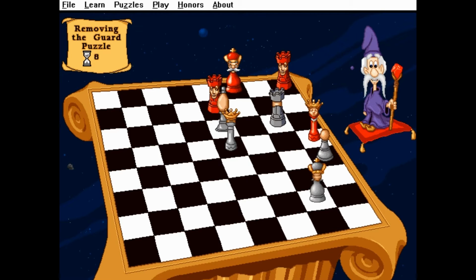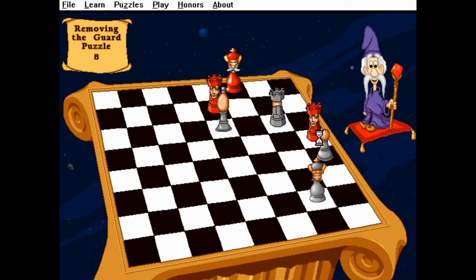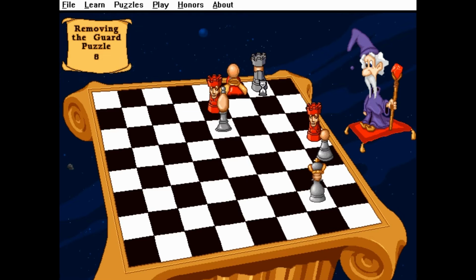Here's the puzzle. It's your turn. See if you can't remove the guard on one of Red's pieces. That's the move! Keep going! One more move. You can checkmate your opponent in one move. Can you find that move? Now that's what I call a checkmate. Sometimes, in order to remove the guard, all you need to do is get him to move away. You don't have to capture him.